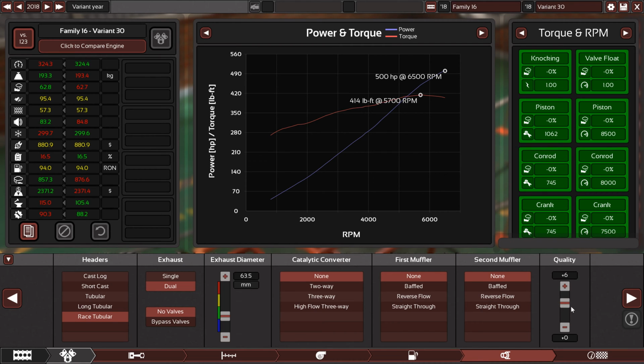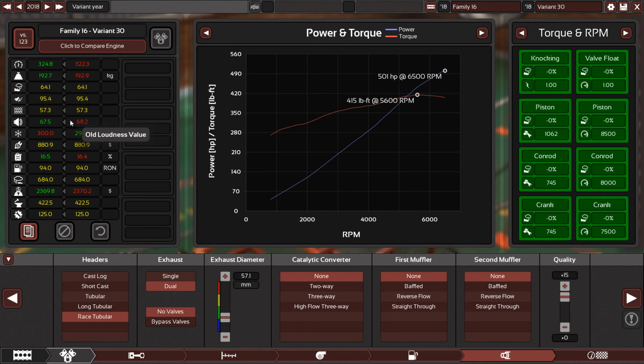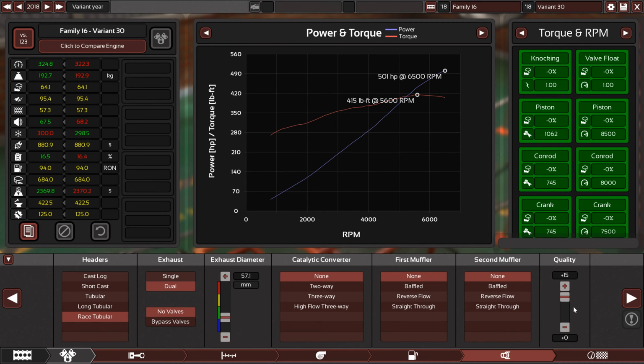Look, yes, you will make more power, you will make more torque, as you can see, but now we have lost power because it's too good for this engine. We have to decrease the size, as you can see, like this. Now we are running 2.2 inch, and look at the difference, 67.5, and we have no restrictions whatsoever, only headers and a straight pipe. I mean, this is the best header ever because it's plus 15 quality.